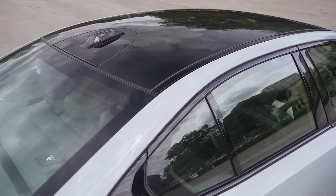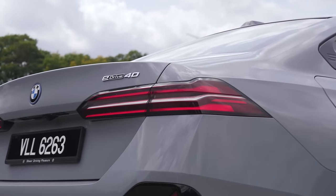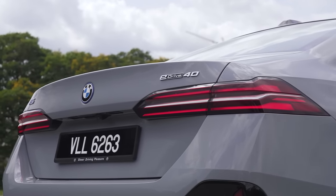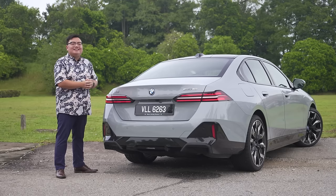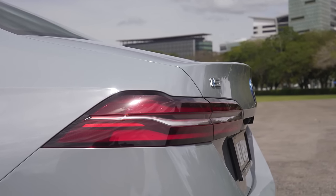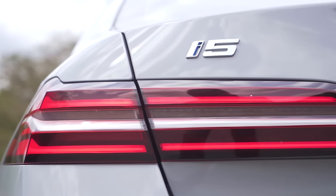This I quite like. At the back, the new 5 Series has just a simple, slim set of taillights which has lost the iconic L shape from previous BMW sedans. The last time BMW did this with the 5 Series was again the E60. To me, it does look a little bit too simple right now, but having said that, I do like this silver strip that runs across the taillights.